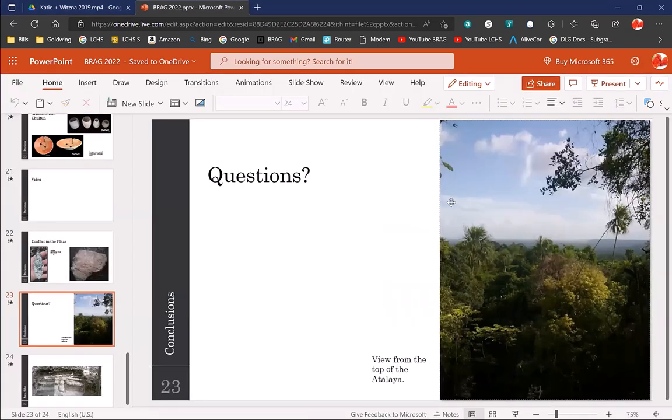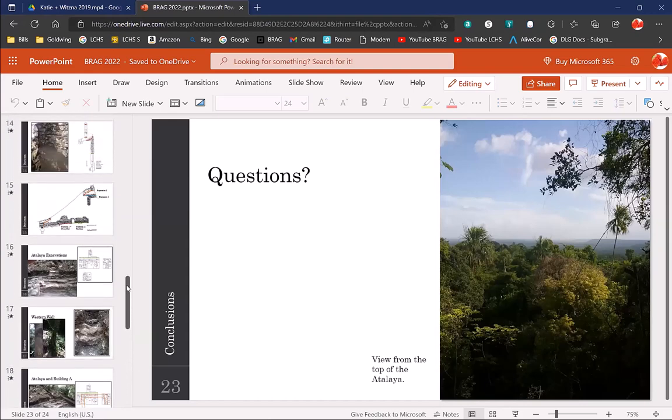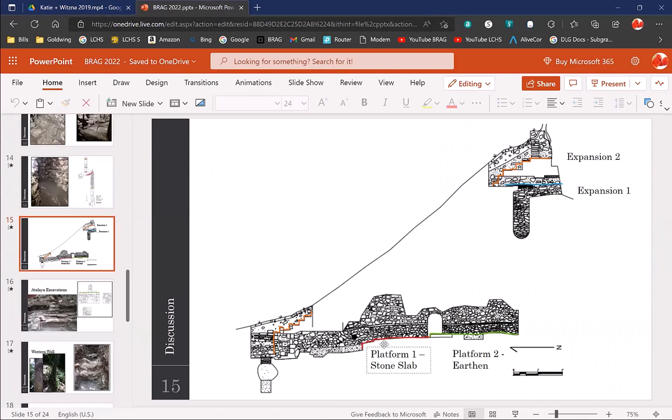I have one question about the architecture. An example would be slide 15. I don't know if you can bring that up or not. Slide 15? My gosh. That one also. Animation, so you can see the colors, because otherwise it's just so hard.